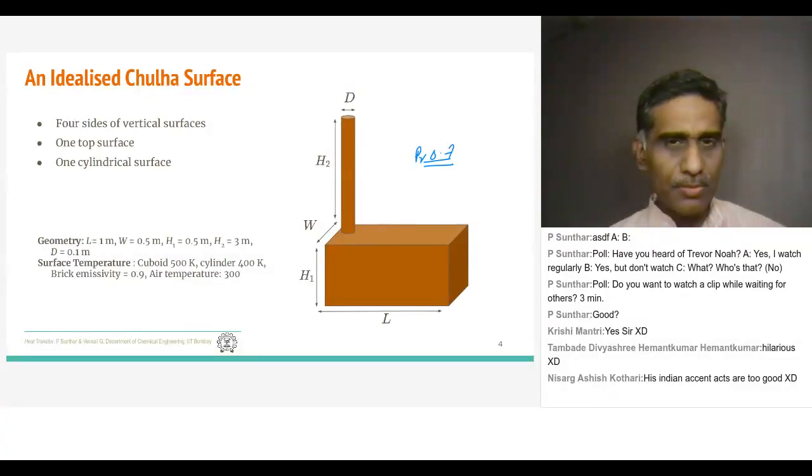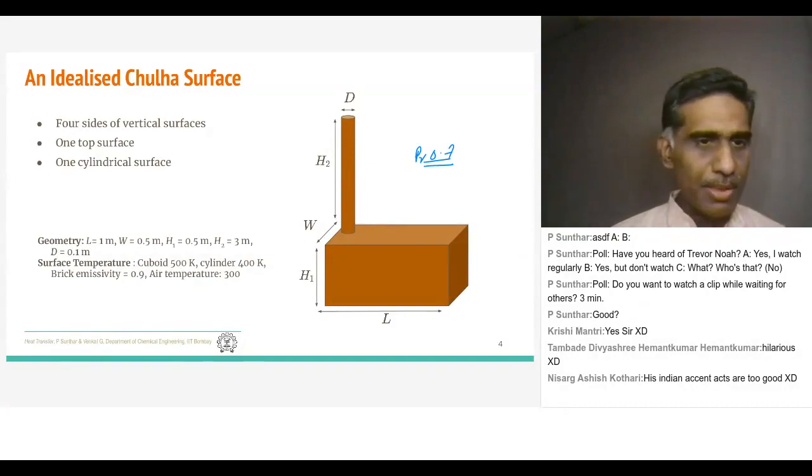And this is the second one we have got from Krishi. Krishi, partly okay. The vertical surface is fine, but the horizontal surface is not right. Krishi, I'll show you. That's okay, doesn't matter. Anybody else coming up?